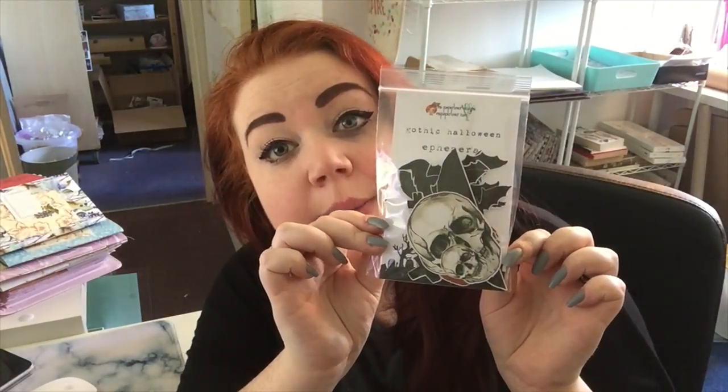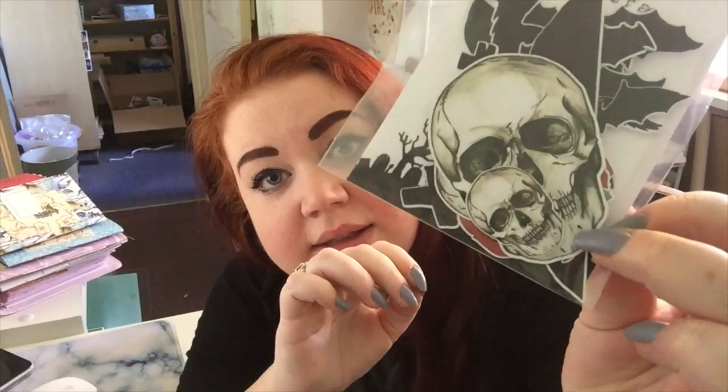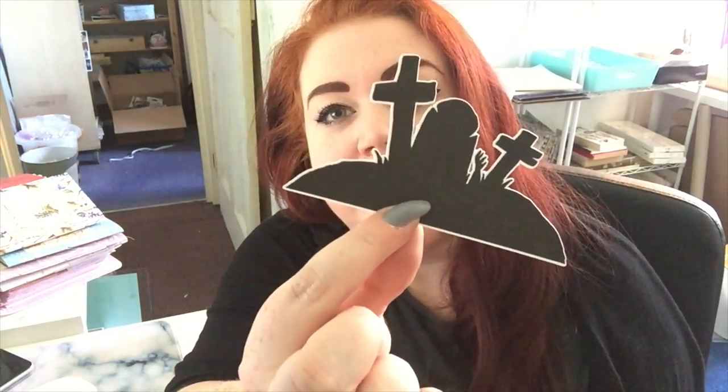And then of course to match there is an ephemera pack. I think you can see that skull there, that's probably the biggest. I couldn't do the more detailed graveyard scene as an ephemera piece just because it would either be tiny or it would just be too big. So I did the little one there. So that is the Gothic Halloween collection.